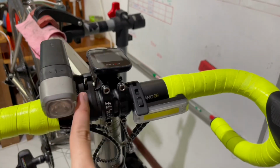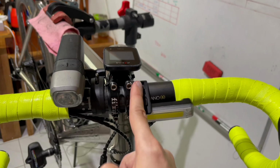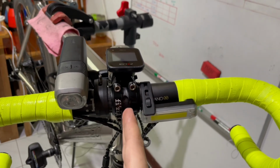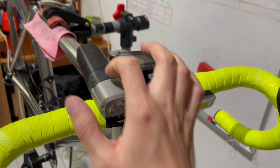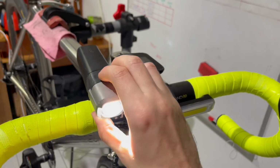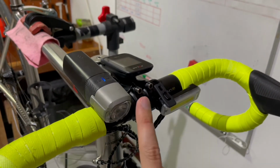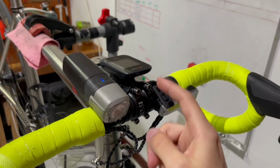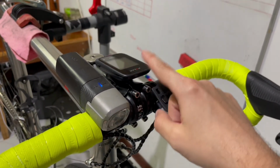And secondly, the mount on this side has a right justified mount to it, so the idea is you put it on the left and it sits in the middle of your stem. The problem I found with that is, for some reason, when this light is on flash mode, like that, the electrical signal of this light, if it's in line with the computer, actually affects the computer and cuts off my GPS location for my computer.